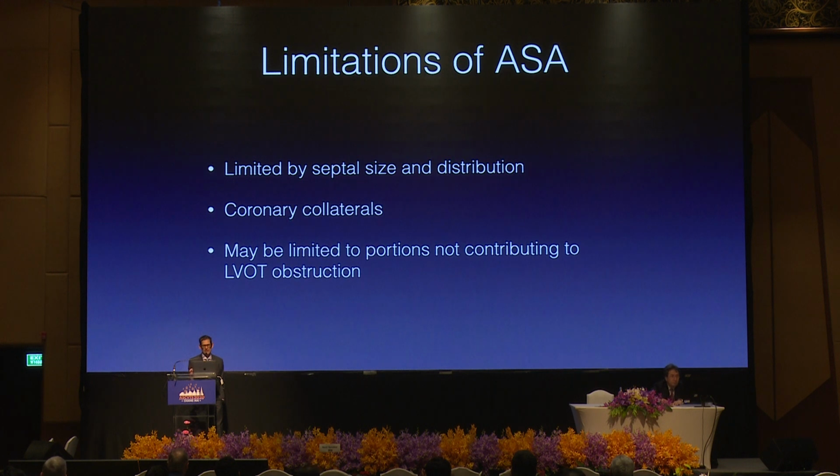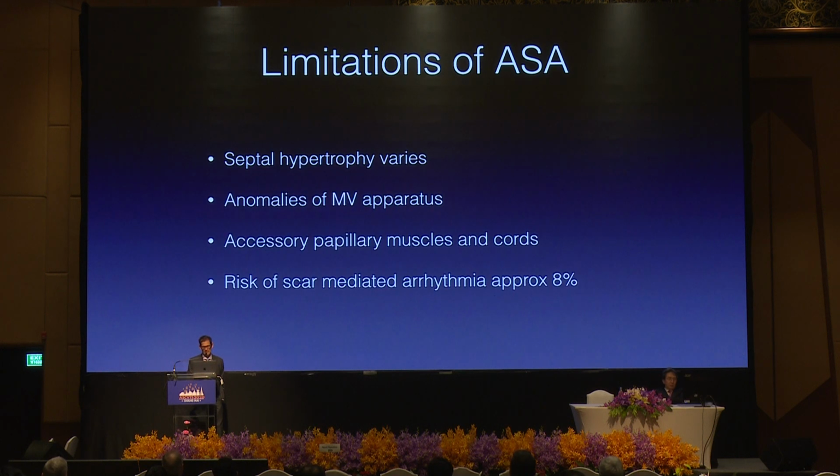It's limited by the septal size, the septal distribution, the coronary collaterals. So any collateralization will allow the alcohol to either get washed out or to escape, and can either limit the size of the scar or in fact make the scar much larger and cause significant troubles. The other issue obviously is what part of the ventricle, what part of the septum is contributing to the LV outflow tract obstruction, and does that correlate with the septals?